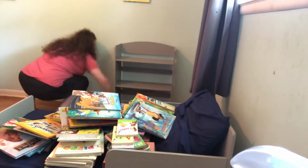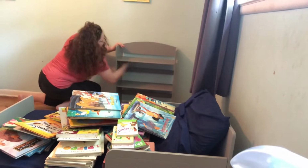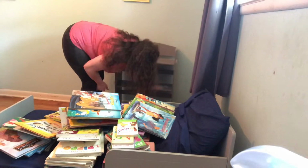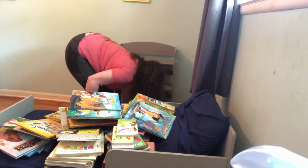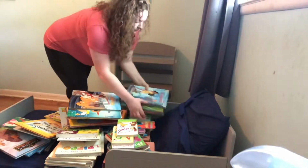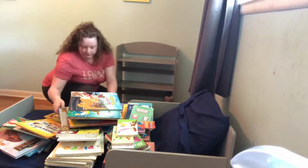When it comes to books, we read a lot. If anyone has any tips or suggestions on how I can keep this space more organized, please do me a solid. Let me know down in the comments below. I seriously find books everywhere. In the shelf, in the drawer, under the bed, in the windowsill. It's just craziness, but I'm so glad we instilled a love of reading into our son at an early age. But we have so many books, I just don't know what to do with them. Help!